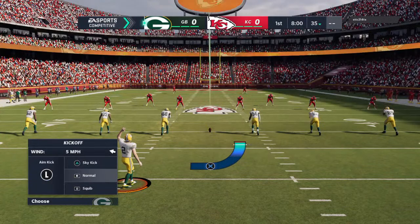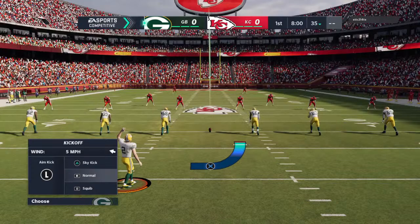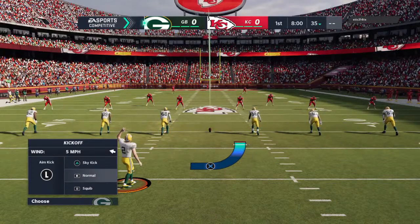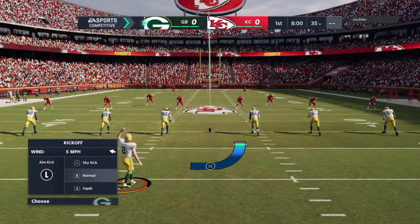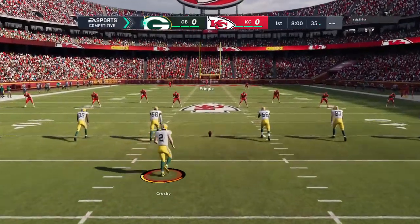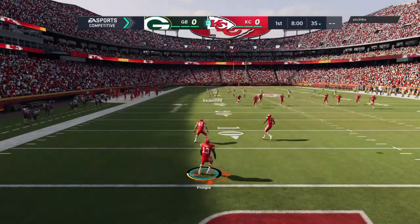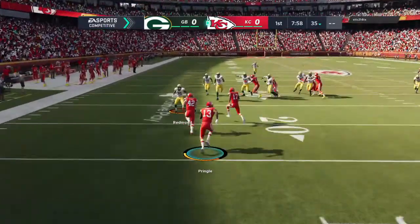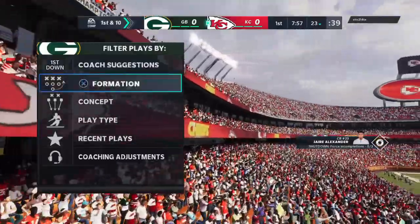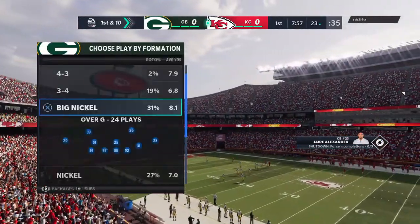Mason Crosby to kick off for Green Bay. Set to go in a rematch of what would come to be known later as the first Super Bowl. The Chiefs and Packers are underway. Taking it about the 1. And not much happening on the return as he'll get this to about the 23. At their own 23-yard line.